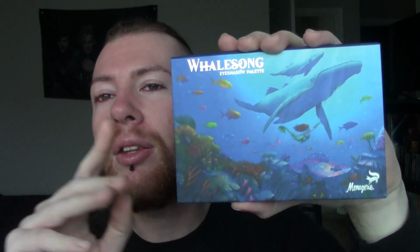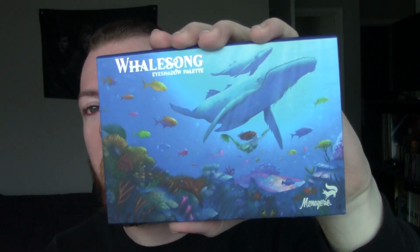So we have another palette that I really wanted for a long time, and this is the Whale Song palette from Menagerie Cosmetics. I mean, look at this packaging. Look at this packaging. It is absolutely beautiful. That is actually a big selling point for me on this particular palette, is the packaging. But the colors in here, though, are beautiful.